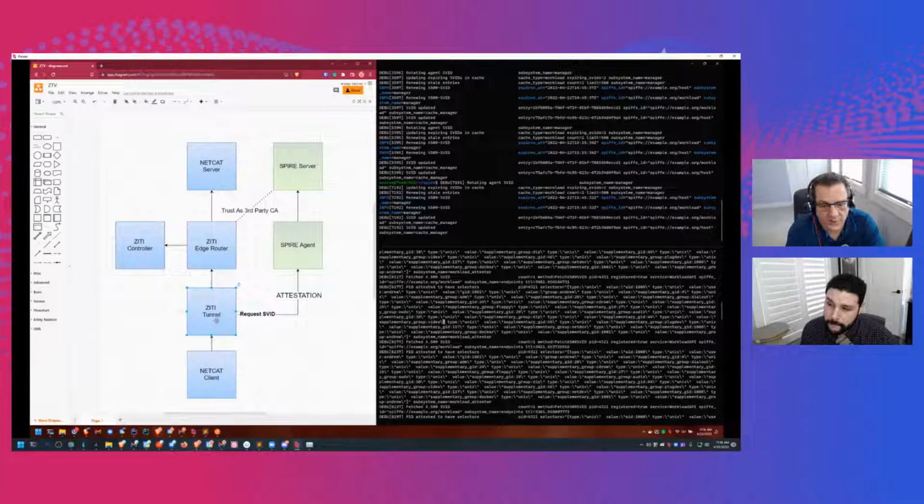Oh, I was just wondering. What I thought I heard you say is if you were deploying this out in the wild, the Spire agent would be co-resident to ZD Tunnel in this case. Yes, it would be. Gotcha. So did you have to modify the ZD Tunnel to add the API to talk to Spire? No, I haven't done that. That's part of the work that we potentially could do.